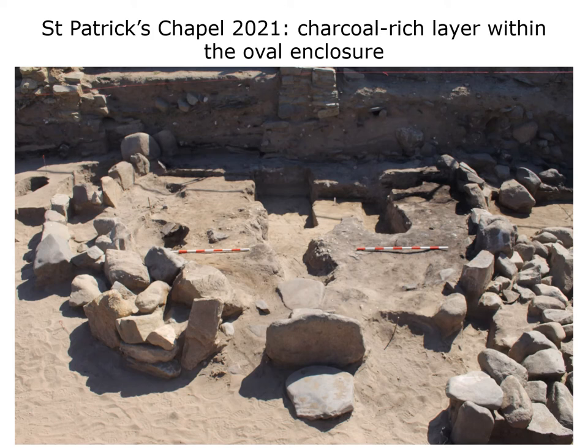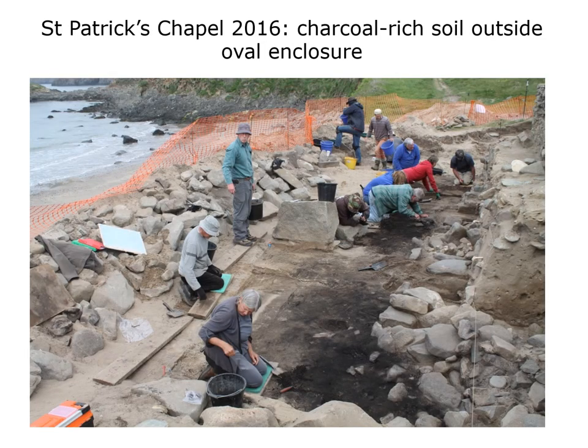Stuff that you wouldn't necessarily normally expect with a holy site. So here's just a slide showing it on the outside, where it was much thicker, much more dense, and actually quite a significant thing. So you may have noticed that I've been fairly cagey, or I've avoided saying what this thing actually is. And that's partly because there are no real parallels in Wales.